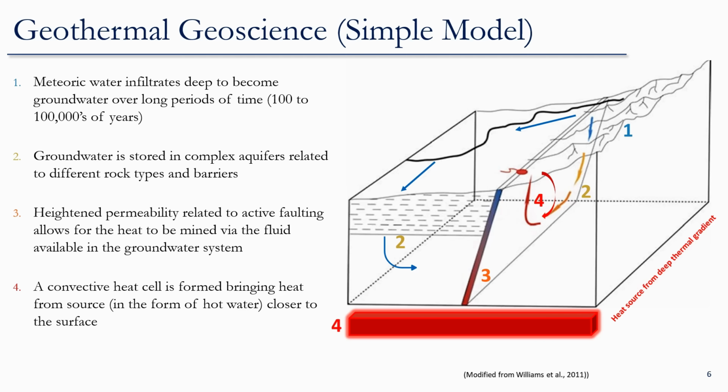A convective heat cell is then formed within these permeable zones, which brings heat from the source, which is again just crustal thinning or the shallow heat from extension. And so this hot water is then brought through these faults and fractures and forms a convecting cell that we can then utilize for geothermal energy production.